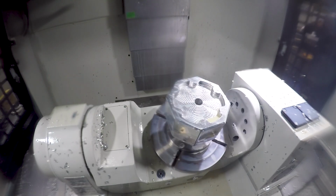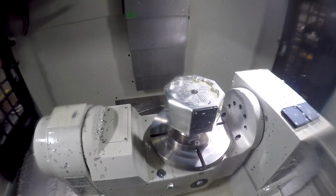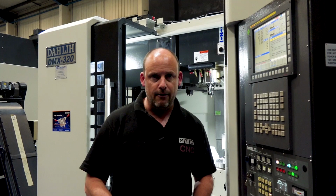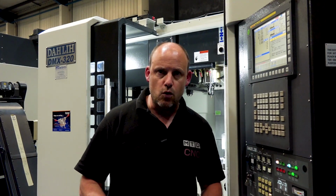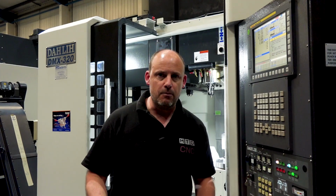It's got 40 tools on this machine. Some 5-axis might go for 30, 32. 40 tools enables you to maintain a level of standardization in your tooling area. Now, this machine has through spindle coolant, it has coolant flood wash, it has a swarf conveyor that comes with it. It is available from stock.